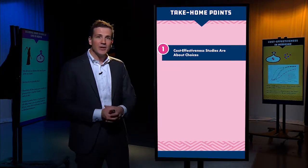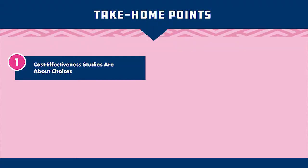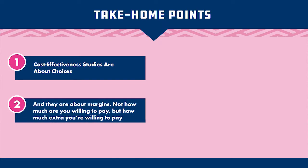So our take-home points for cost-effectiveness studies. Cost-effectiveness studies are about choices. Don't get hung up on the dollar amount. Think about it more like, should we spend what limited money we have on this or that? You could make an argument, we should just spend it on the cheapest thing that gets us a quality-adjusted life year, but again, not my decision. They're about margins. It's not how much you're willing to pay, but how much extra you're willing to pay, right?